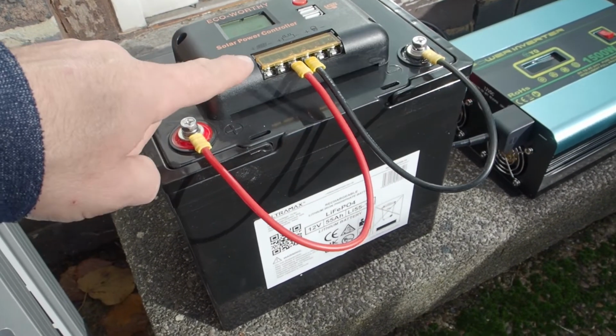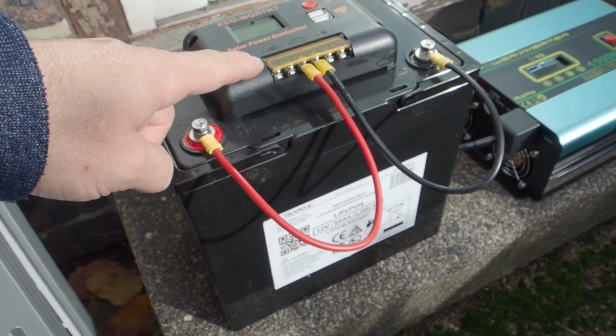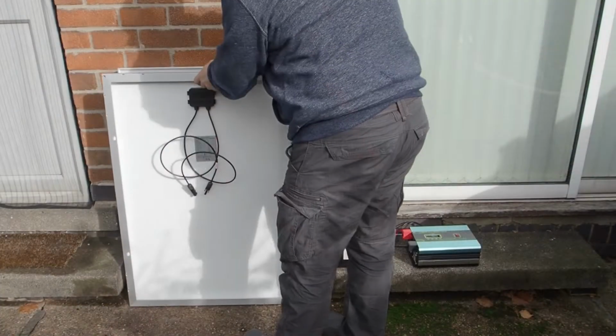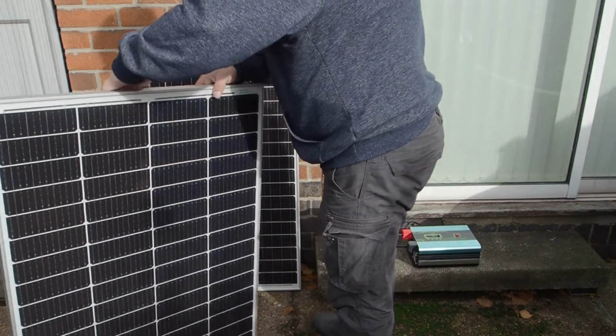But what I'm going to do now is connect up the solar panel tails and get everything connected in so I can do a quick test on it while the sun's out. So, as I said, we'll get the panels.